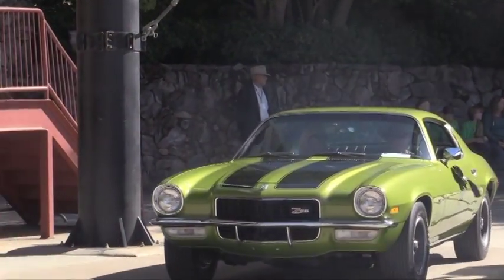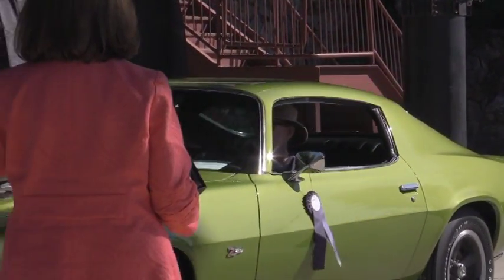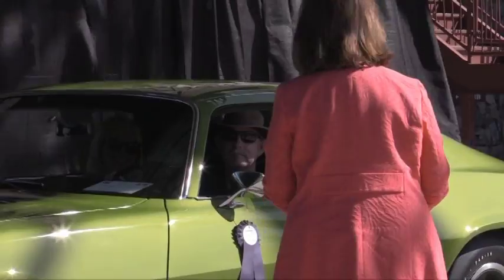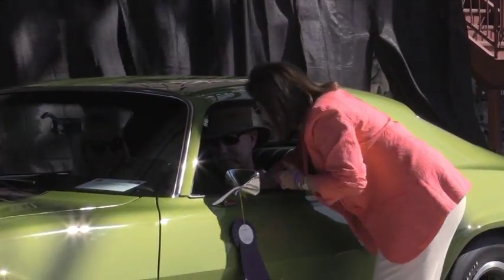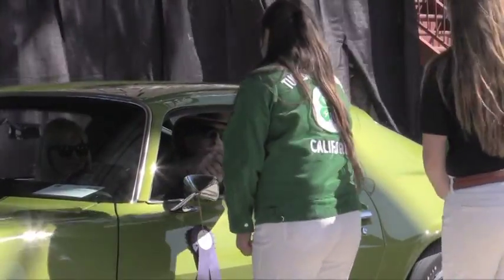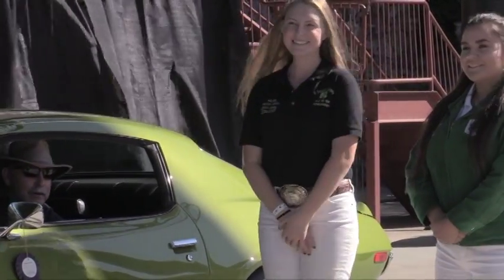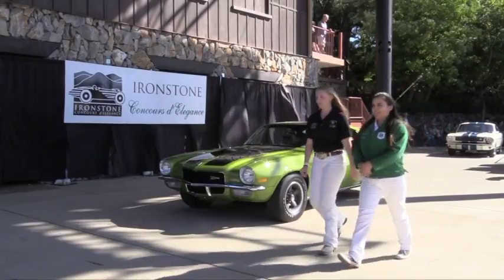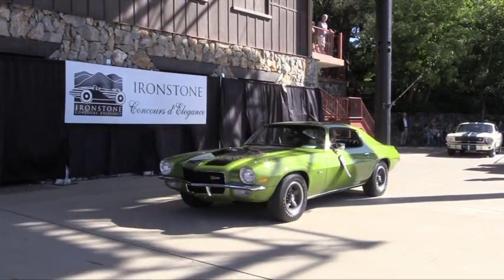Moving along, automobiles between 1962 and 73, best in class to a 1970 Chevrolet Camaro Z28 Coupe. Rick Gauthier from Elk Grove, California. This is a beautiful example of what came to be called the muscle car era, and a wonderful, very high performance. The Z28 was a special top of the line series. Beautiful example.